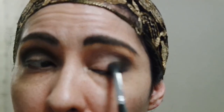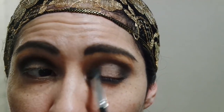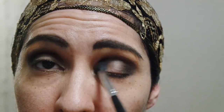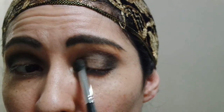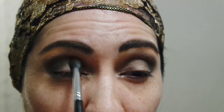Let's do the same thing for this side, and do the same thing for this eye, making sure it's balancing in color on both sides. Okay, so we have it. So we see we have the smoky look.